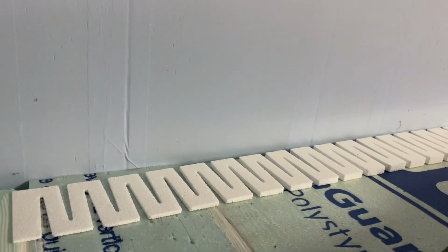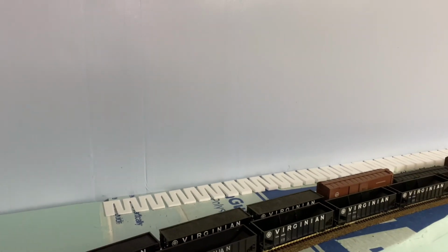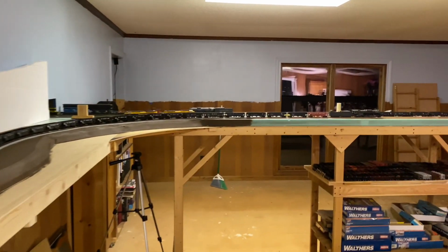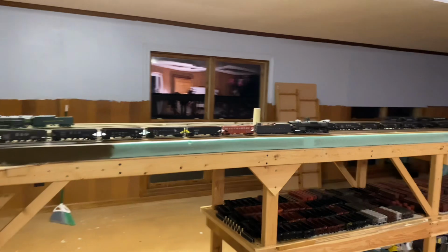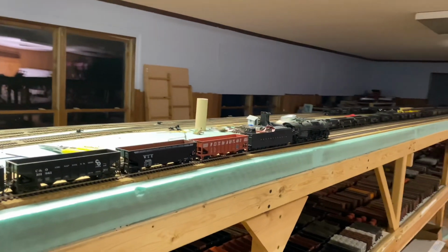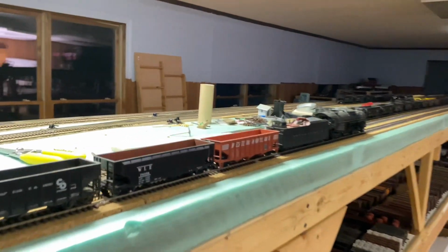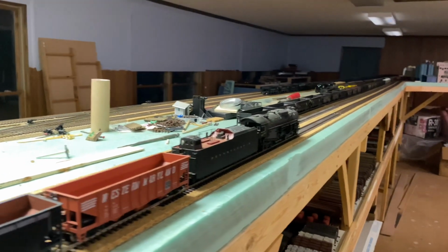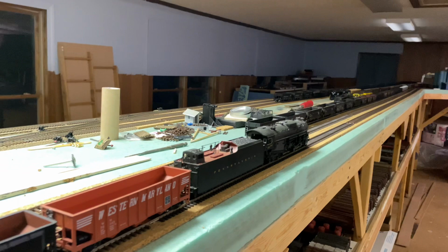I got this 2% grade, and what I'm going to do is cut everything down in 1-inch sections and stretch it out to 32 feet, which will make it a 1% grade. At some point in the near future, the peninsula will have a top level on it, about 4.5 inches higher than the part that you see right now. And the grade will climb up to that.